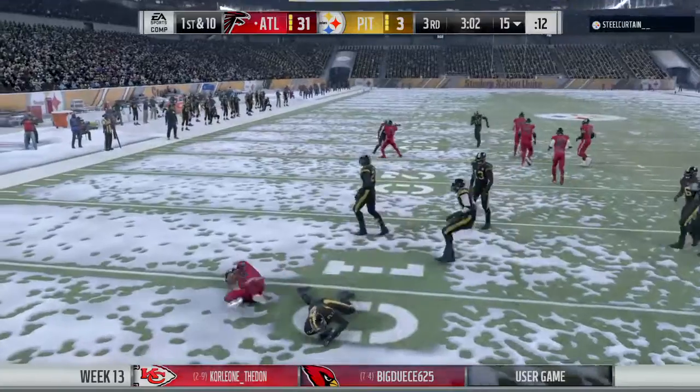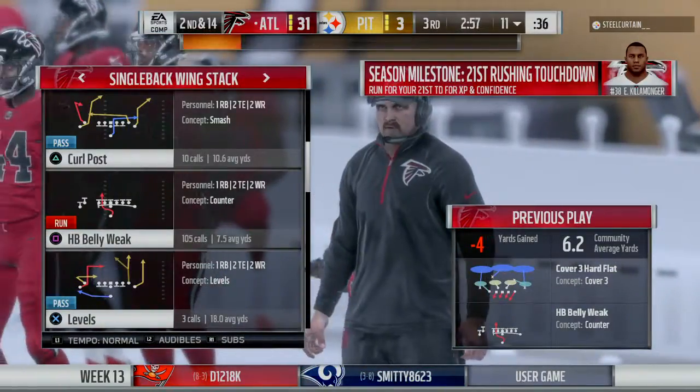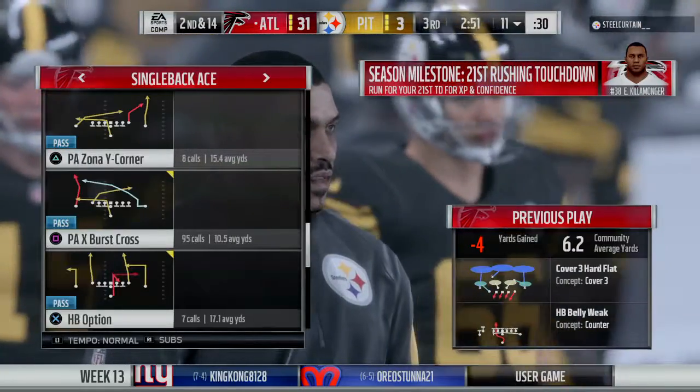As they run the counter play. And maybe a measure of revenge there. He's had his way in this one, but this time they get him behind the line. They'll wind up losing 4 yards on the play. And that's going to make it 2nd and 14.